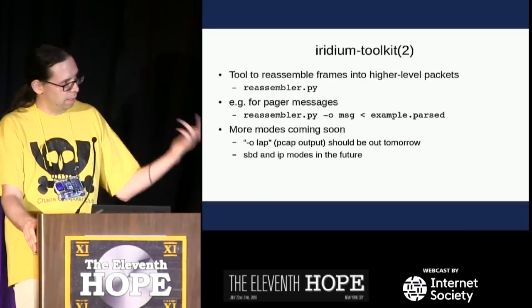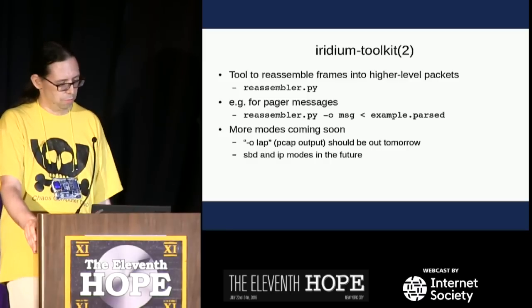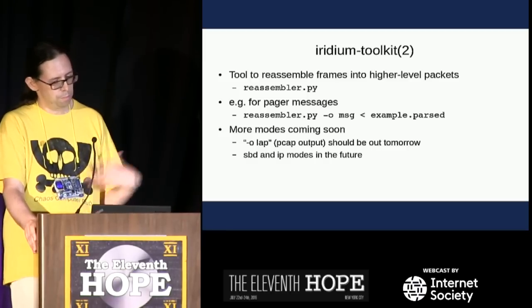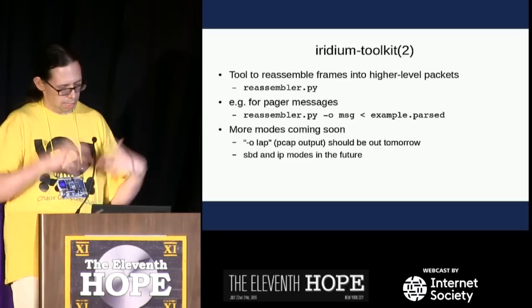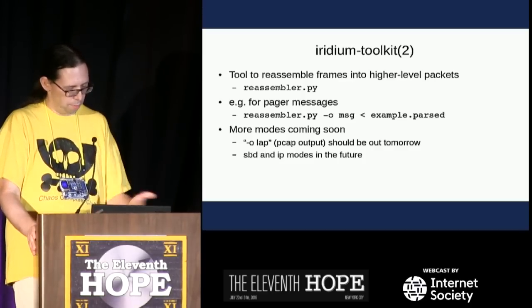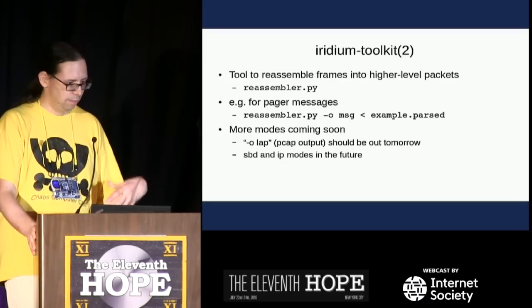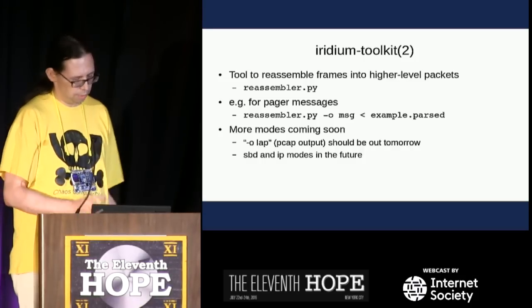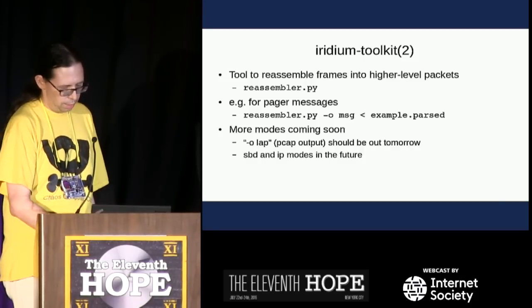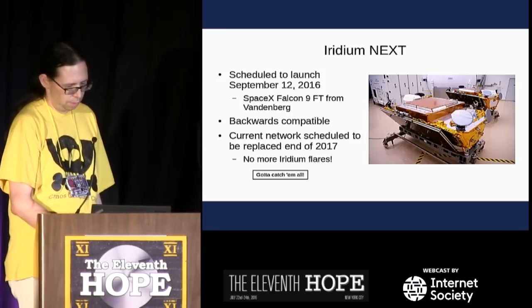So to get all those examples that I showed you, most of the work is done with the reassembler script, which uses the parsed data and reproduces higher level information. For the pager messages, there's an example. For the PCAP files, the code I wrote is slightly broken. I need to fix it, but it should be in the Git repository like tomorrow or so. And there should be more stuff coming when we have time.